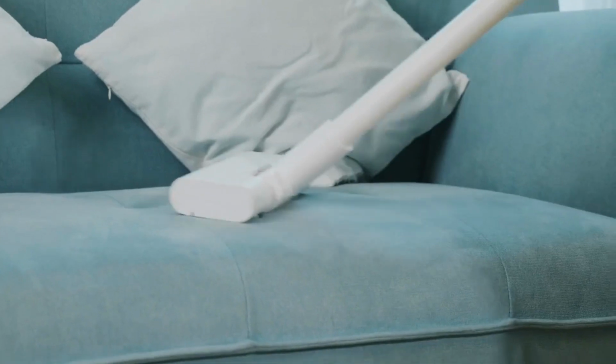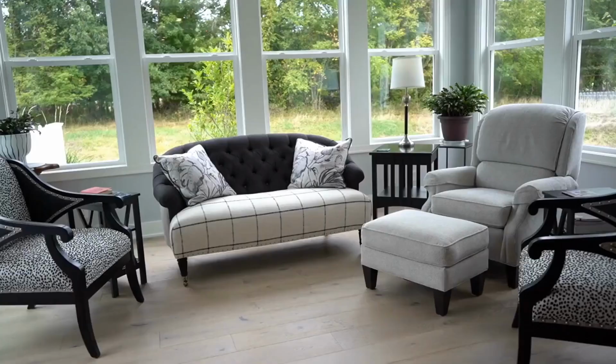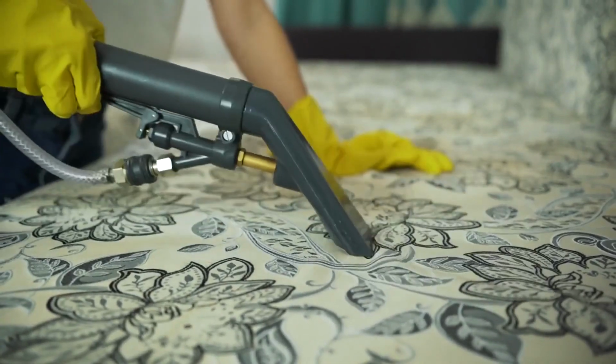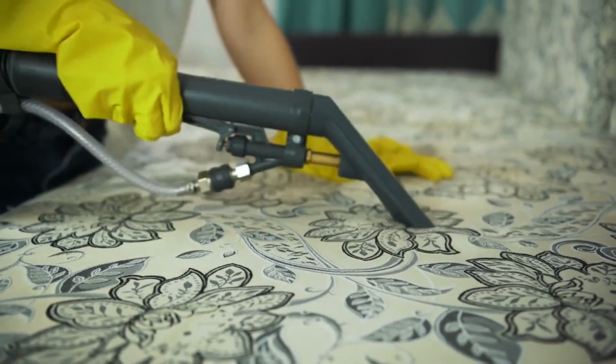Bedrooms. Wash bedding, including mattress pads and comforters. Dust furniture and vacuum floors. Living room. Clean upholstered furniture, vacuum carpets and rugs, and dust electronics.